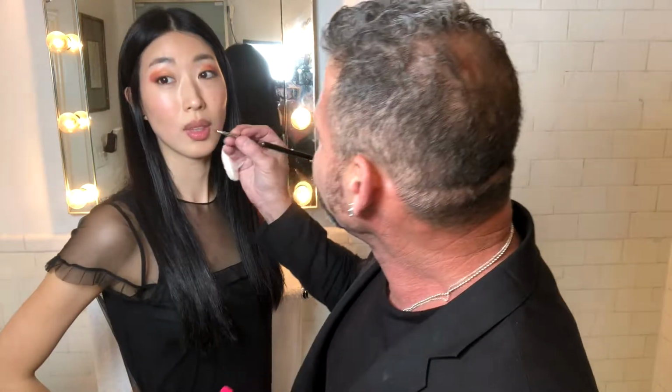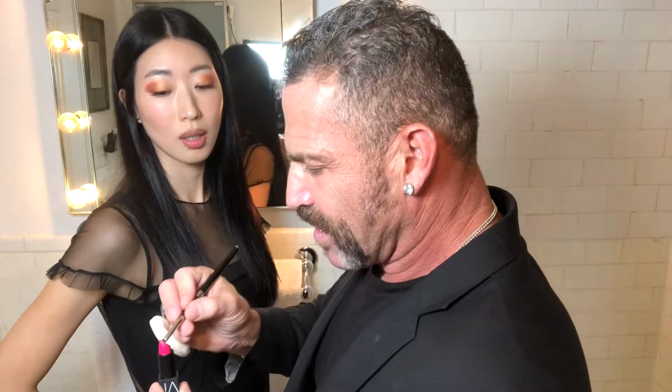So pretty. The most gorgeous lip in the world for Girls' Night Out holiday is Schiaparelli from NARS. Ooh. And it is heaven. It is named after the legendary designer Elsa Schiaparelli, and it's shocking pink. Wow. So pretty. It's gorgeous. Do you love it? I love it.